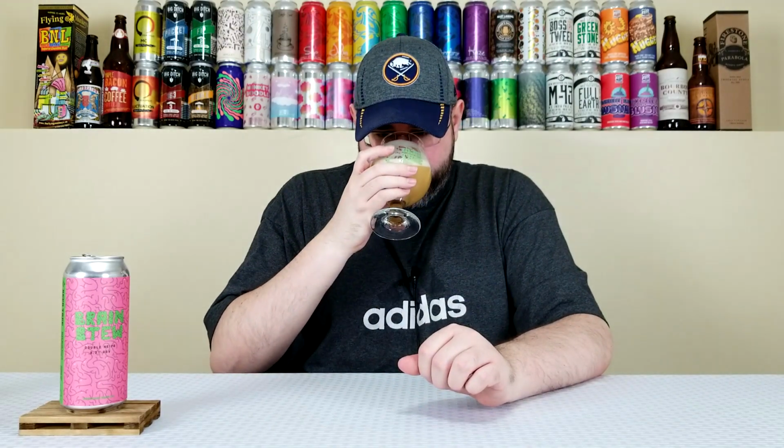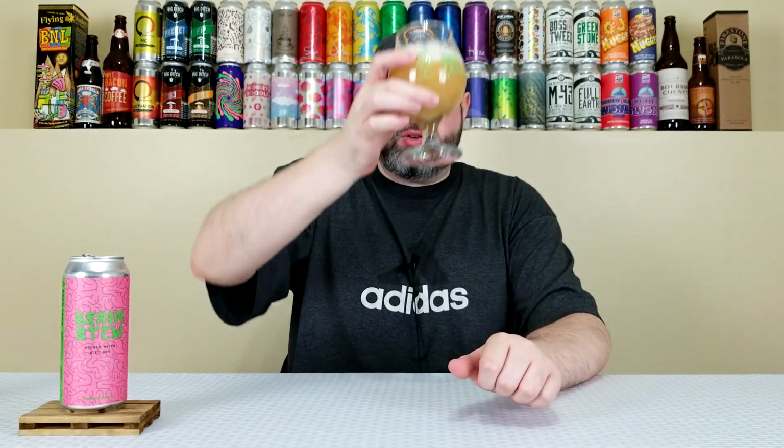Yeah, it has like a tropical stone fruit kind of nose to it. Slight peppery mango. It smells really sweet is what this one is. It's 8.3%, big malt bill, but it smells sweet, fruity, hazy. It smells pretty damn good. Blueberry, let's get into it. Cheers, everybody.